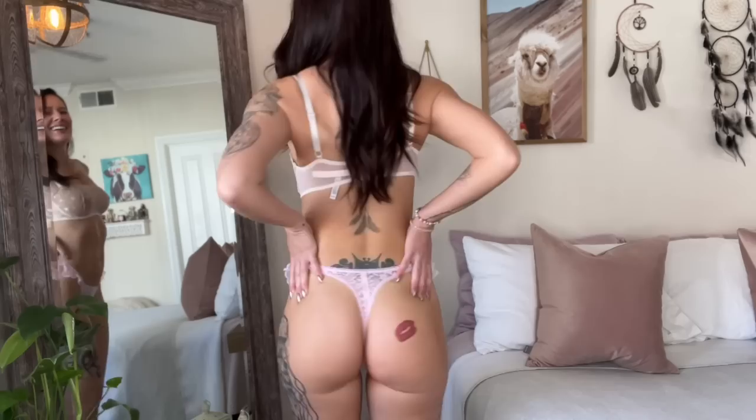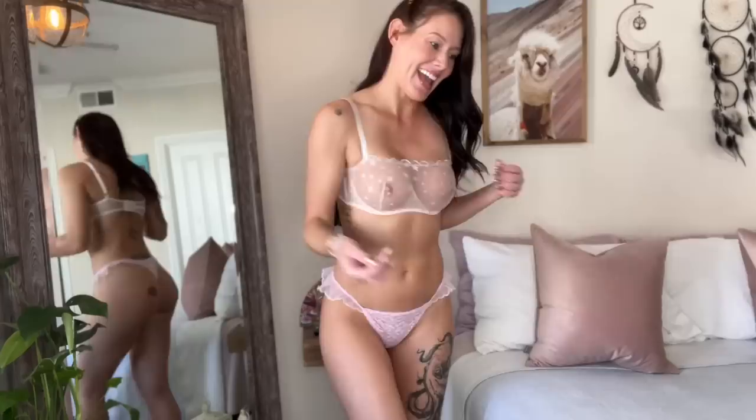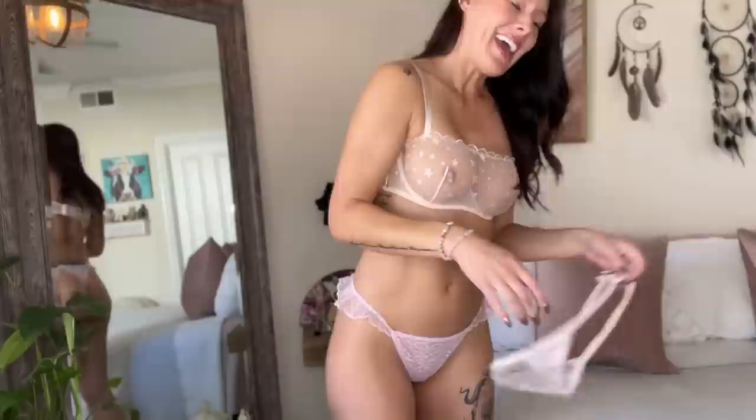And I love the color. I love the lace. The lace is so, so soft. And I really love the cut. I think they're very flattering. Oh, yay! I love my new panties and I love my new bra set. I love the pink and the gold stars. So, so pretty. So that is it for my video today, guys.